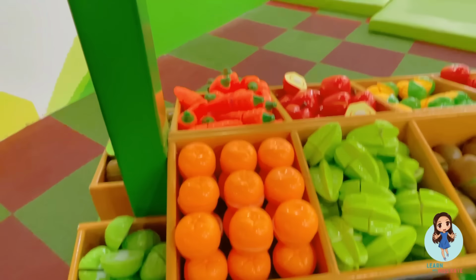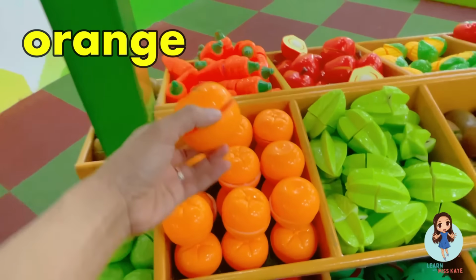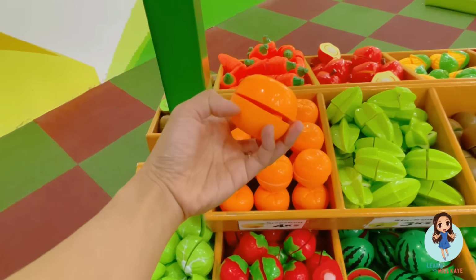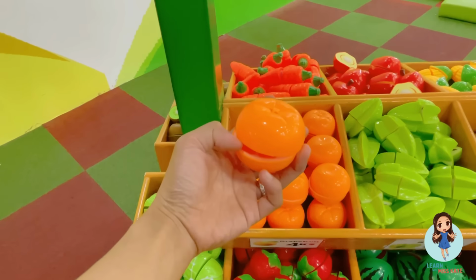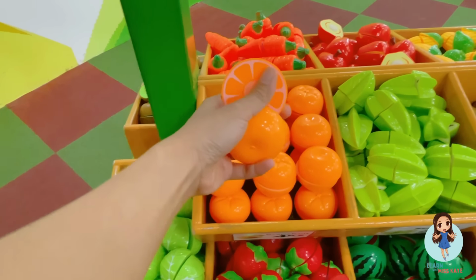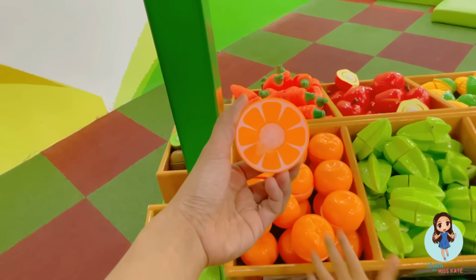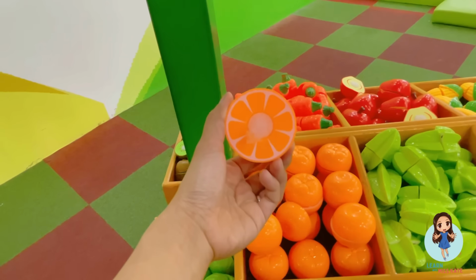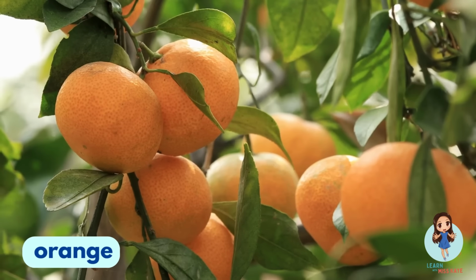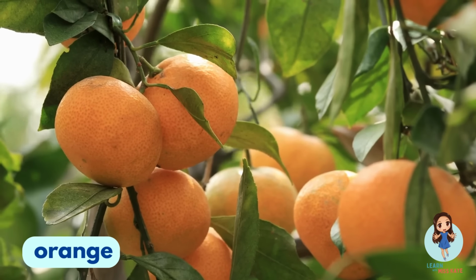Let's peel into some juicy oranges. Oranges are famous for their vitamin C content, which helps us fight off colds and flu. Plus, they're so sweet and juicy. This is an orange.